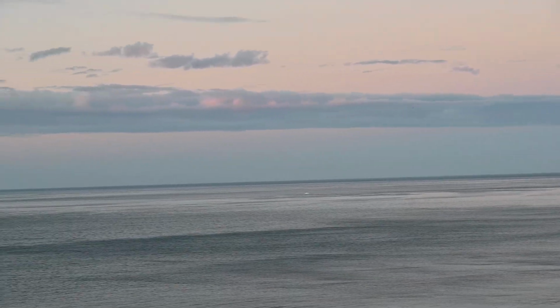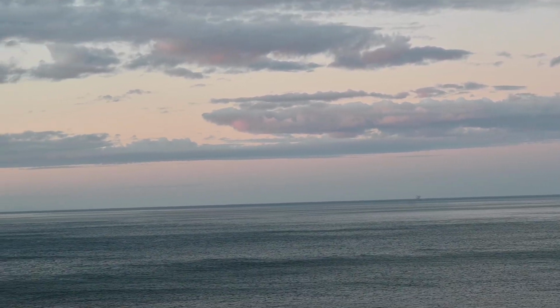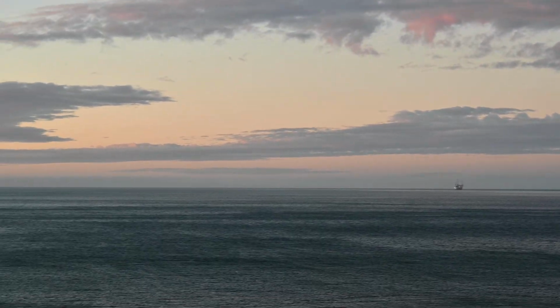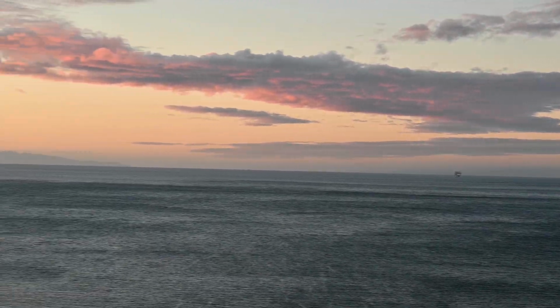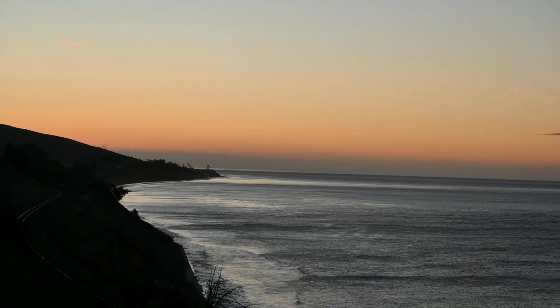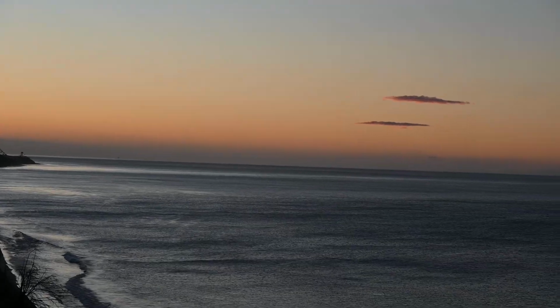Starting camera number 2 out here at Vista Point, south coast of Santa Barbara. A beautiful morning down here. Nice cloud cover up north, but we'll see what happens. We have 6 minutes to go till launch.